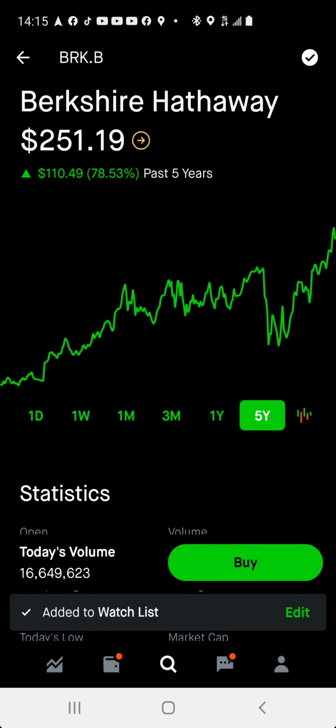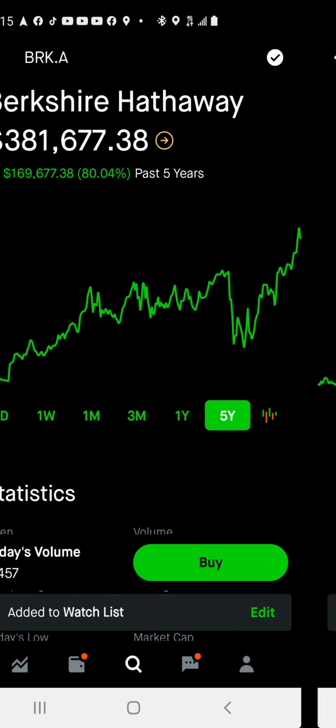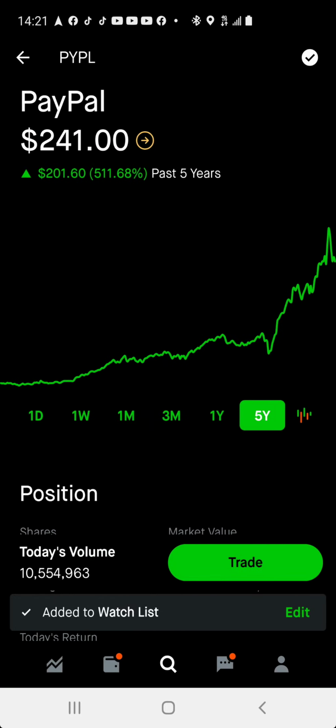Same thing with Berkshire Hathaway. We got Berkshire Hathaway B, Berkshire Hathaway A. All 3 of these plays are just hedge fund plays to get into that would give you pretty much similar results to the S&P 500. A lot of great growth, some great dividend passive income payouts as well.